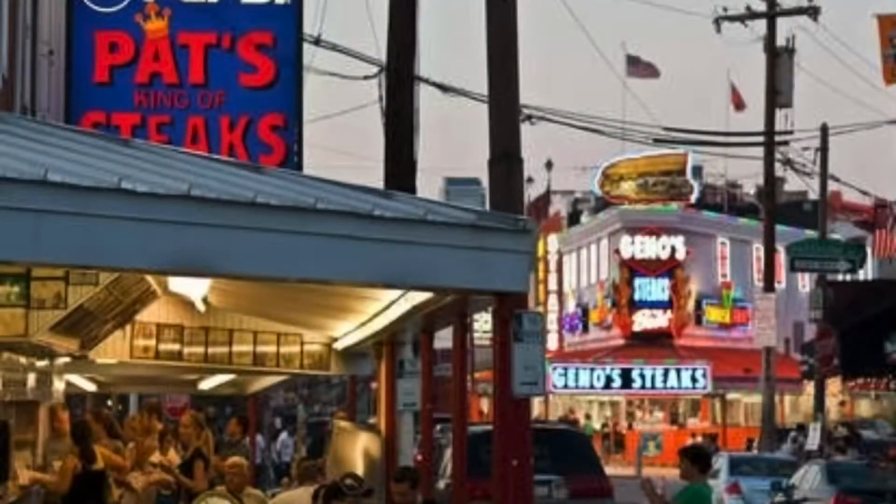You know, Geno's and Pat's, the two on opposite corners of, what's the name of that street? Passyunk, I think is how to pronounce that. Neon lights, it's all a spectacle. Two gross sandwiches, only the tourists eat. Geno's or Pat's. You go to Jim's. I'm surprised how tender the meat is, how fatty and how greasy it is not. The cheese doesn't overpower the steak. The mushrooms are a nice finishing touch. That's a good sandwich.